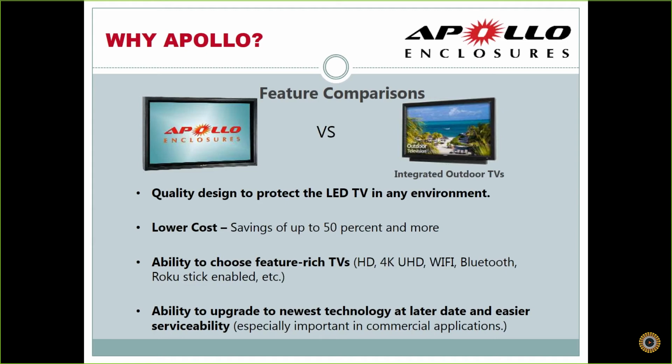The quality design to protect the LED TV in an environment: SunBrite's Veranda and their Signature do not have anti-reflective glass. They just have your regular LED screen. So an enclosure protects the LED TV from anything you want to bang, any wind, anything that's been thrown at it. You at least get your TV is protected. Our cost savings are up to 50% and more, and I'll show you that a little bit later on.